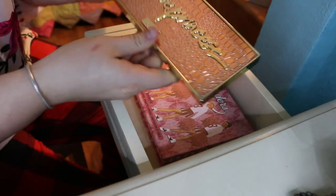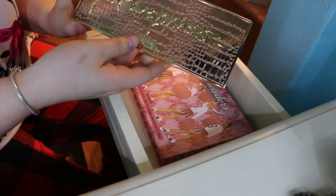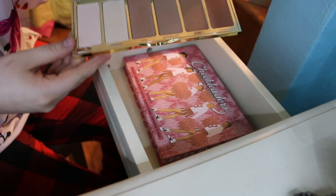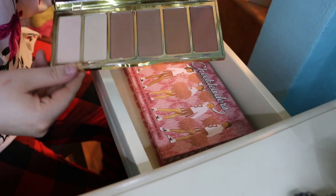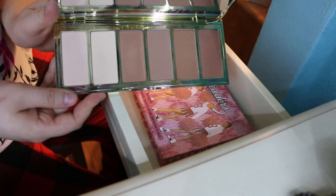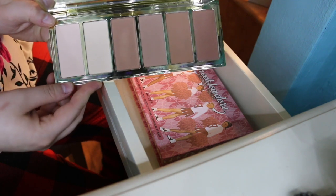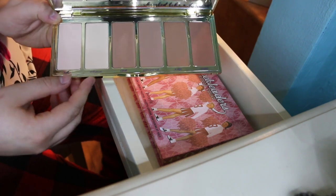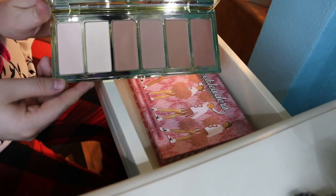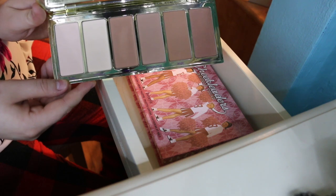Alright, 2 palettes left, and I'm just gonna go ahead and spoil you guys. I am keeping both. So this is the Park Ave Princess palette by Tarte. Oh, it's called the Chisel palette, I'm sorry. It is all contour shades. I like this one almost as much as I like the Kat Von D one. This one has a full mirror as well, and I like it just because it's different. This one works better for me in the winter because the contour shades are lighter and so are the under eye shades, so it works better for me in the winter, and the Kat Von D one works better for me in the summer.